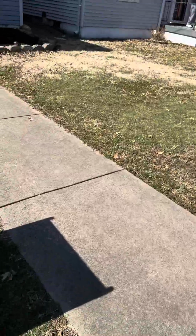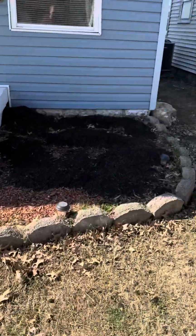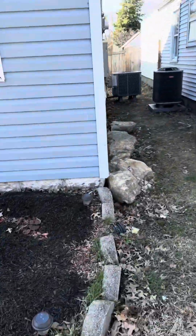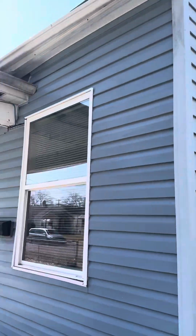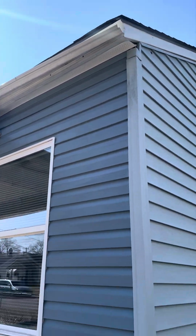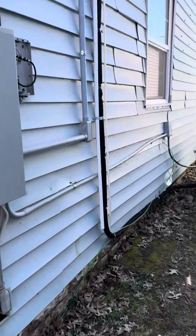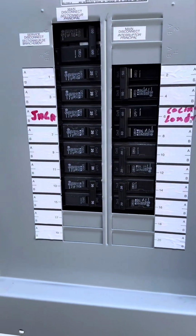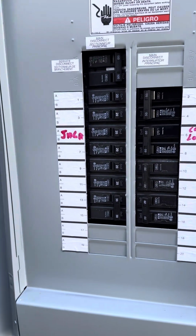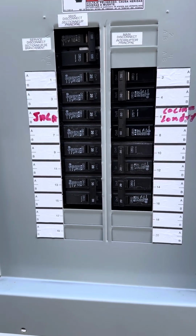How you doing? Could use some downspouts for the gutters up here. I mean, you probably need new gutters up here realistically. Oh. So this is definitely newer. This is 200 amp.